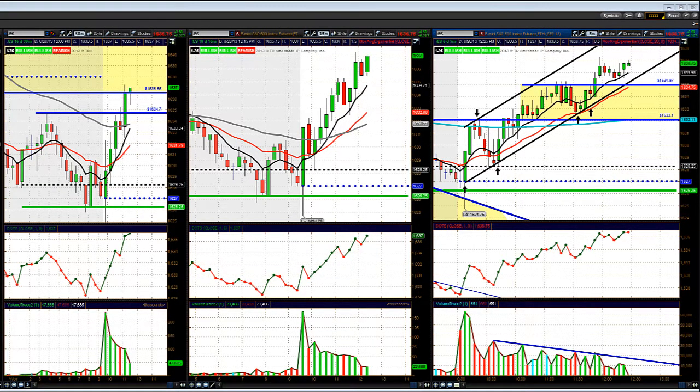Near the bottom of the change from open list, we have FAZ, VXX, TZA. Of course, these are the inverse ETFs and the volatility index right there, which is down today. Since the market's up, we're also seeing XLP down about 0.25%. That's a consumer staples ETF. TLTs are down a little bit. So overall, some decent action.